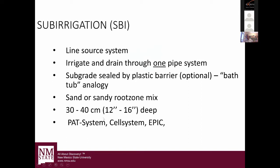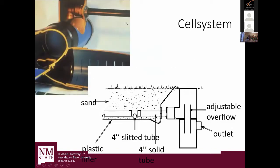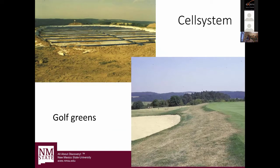And there are several companies on the market. There is the PAT system, the Cell system, and also the EPIC system. EPIC system right now is most widely used. I mean, none of these systems is very commonly used, but of this little use, we see EPIC as the most widely used. Here you see such a system.